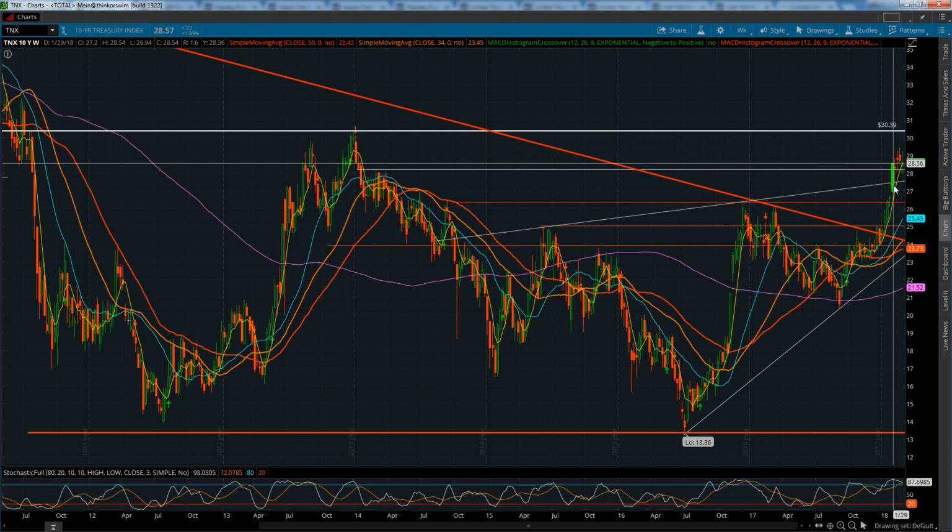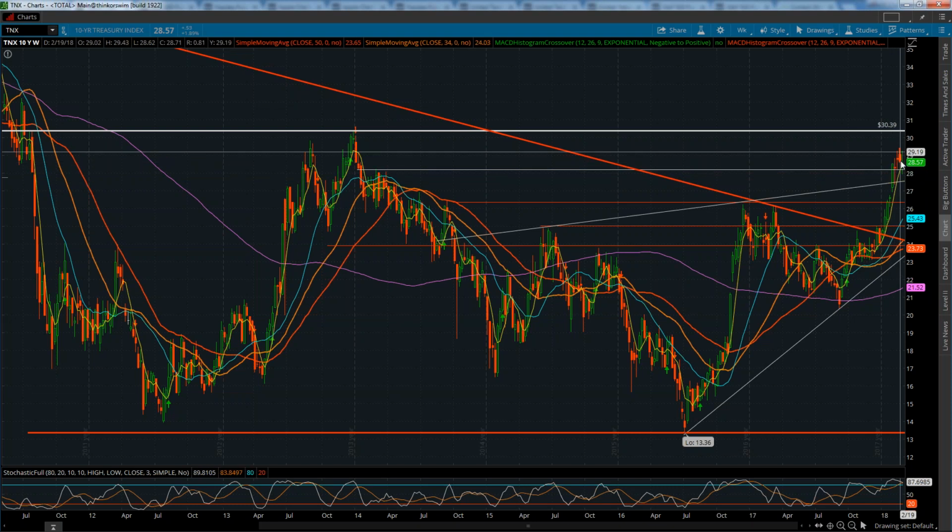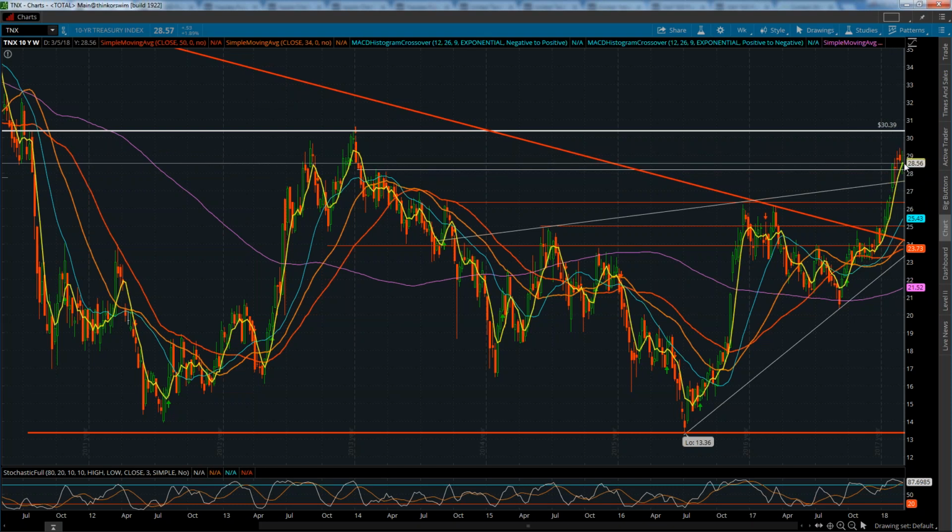So we don't need these types of candles on the 10-year. Small candles like this, okay, no problem. So we're okay with the 10-year bond for now.